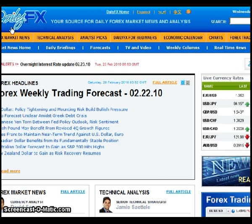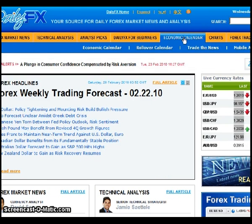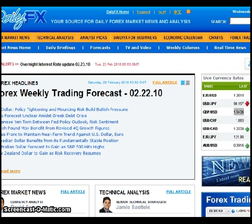Eastern Standard Time. To find that release, you can go to dailyfx.com and click on where it says Economic Calendar, or just roll your mouse over it and then click on Trade the News, which will bring up the website where you can register for email alerts or where you would actually view the live event.